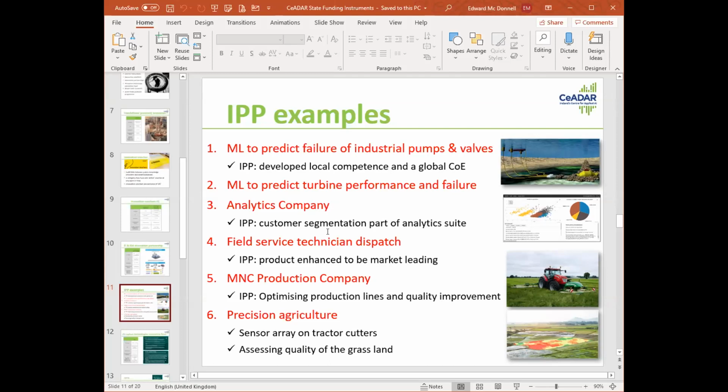Another company we work with is in the area of the dispatch of field service technicians. It's the old problem of if you have X number of service technicians and X number of, let's say, washing machines that you have to repair across Ireland at any given day, you have to assign a technician to each, and make sure that they're able to accomplish all the repairs that are scheduled for them in a particular day and be able to get back home at night time.